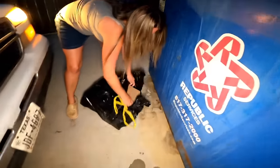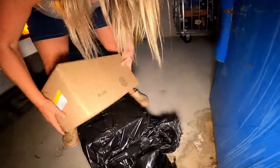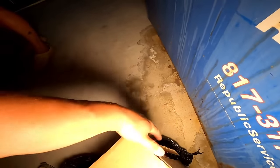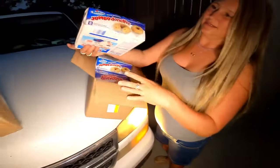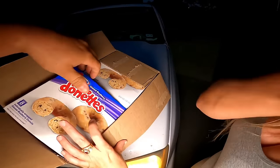So I'm going to go ahead and open this up and make sure that it's... Man, that's heavy. Oh, wow. What is that one? Hostess. Open it up. Let's look. So we got two more cases of stuff here. Stacy's cracking that one open to look. This one's already open. These are so good. No way. Oh my gosh. A whole case of them.